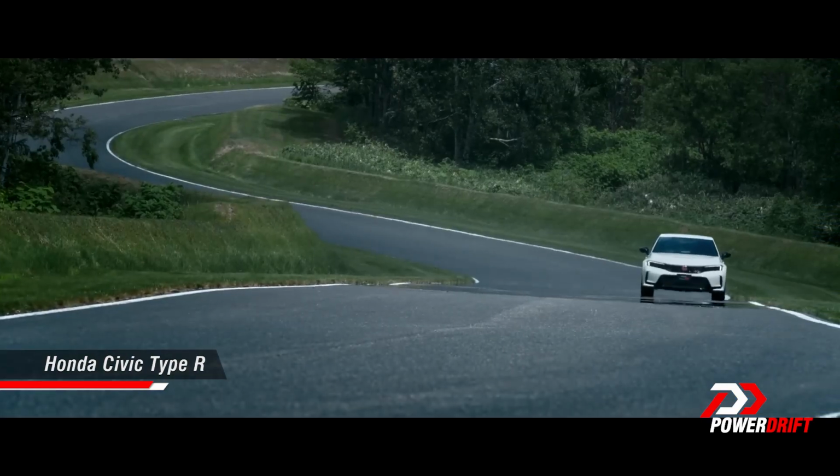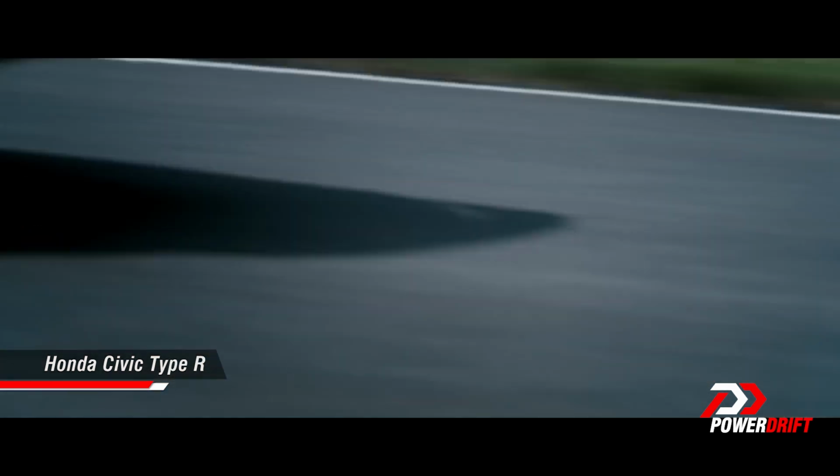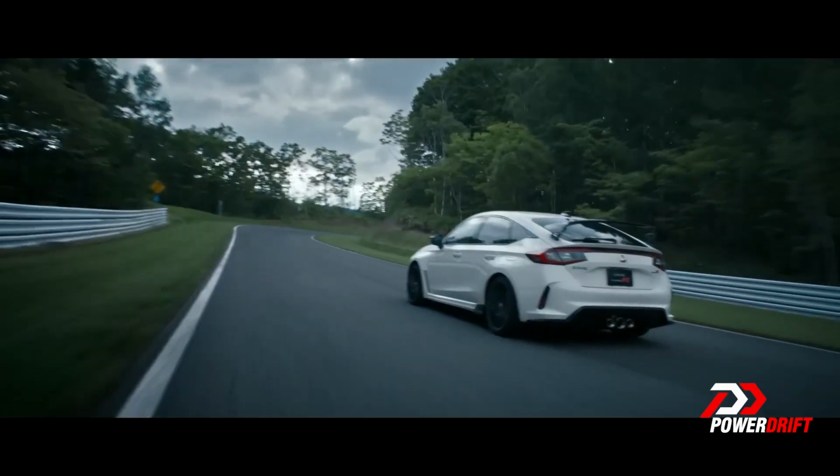India has a market for a Type R. India certainly has a market for performance cars, all those small figures. So what stops them from bringing in the Civic Type R at, say, 50 lakh rupees? I mean, you've got 320 horsepower or so. You've got a whole bunch of power. You've got these gigantic Brembo disc brakes. You've got big wheels. It looks cool.